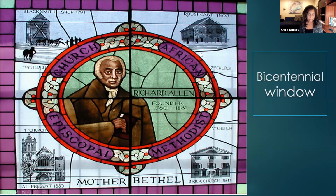It was here where the first convention was held in 1816 that established the African Methodist Episcopal Church and the first bishop, Richard Allen, that would lead this church. The third church was built in 1841. It was built after the death of Richard Allen. And our present church, which once again is in the far left, was built in 1889, establishing this site as the oldest parcel of land continuously owned by a Black institution in the country. Now we move to the mural.